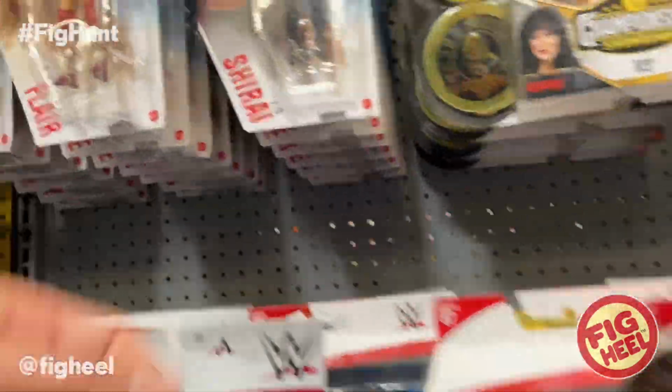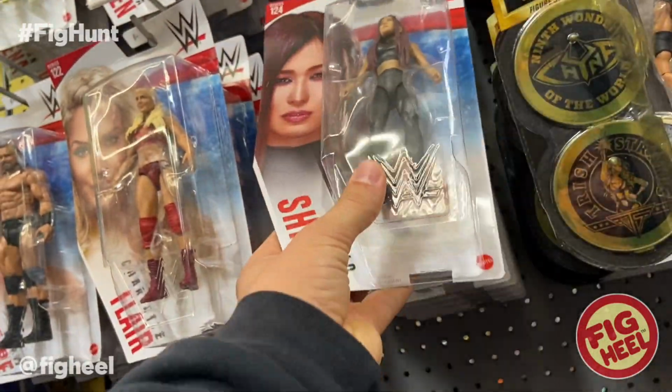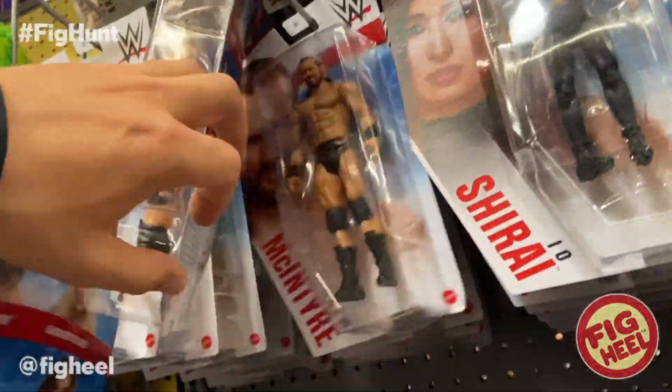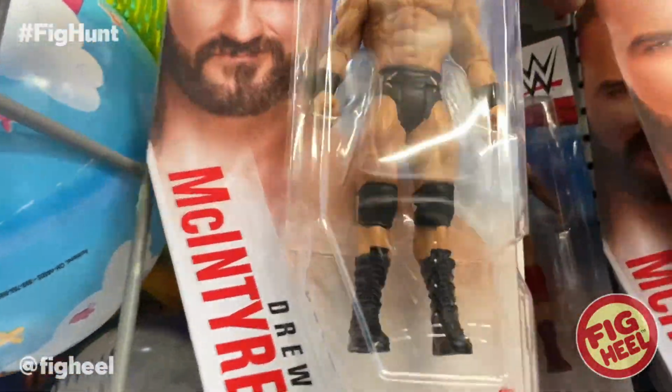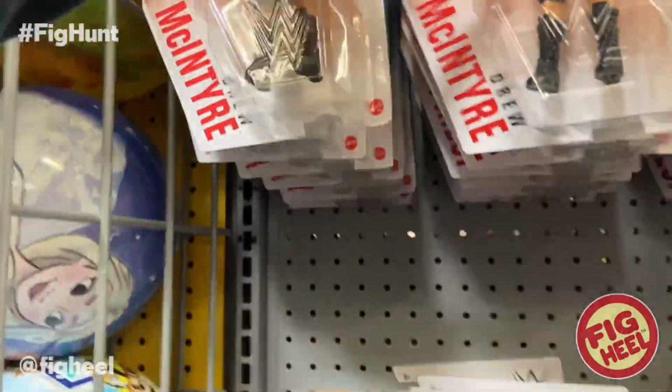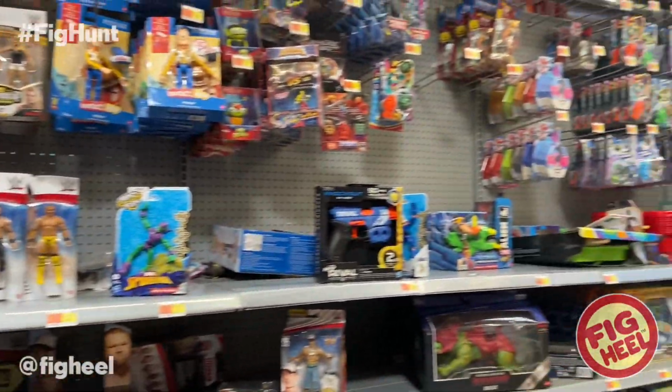Man, those things were hard to find when they first dropped, and now I can just go into any Target, any Walmart in my area, and every single Walmart has Turbo Man. They're Walmart exclusives. They're not from Target. I don't know why I say Target. But a bunch of Drew McIntyres. Man, he is a peg warmer as ever.